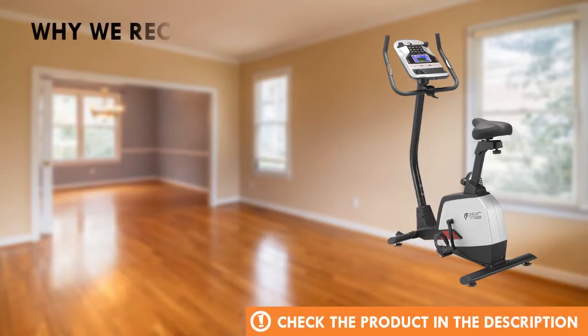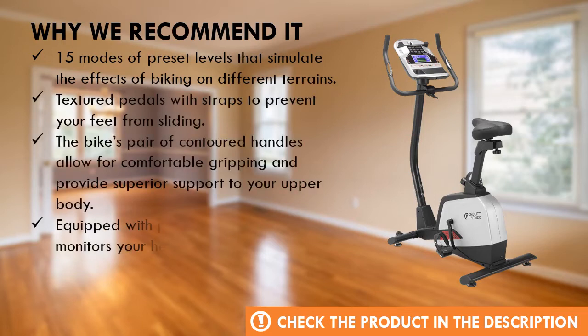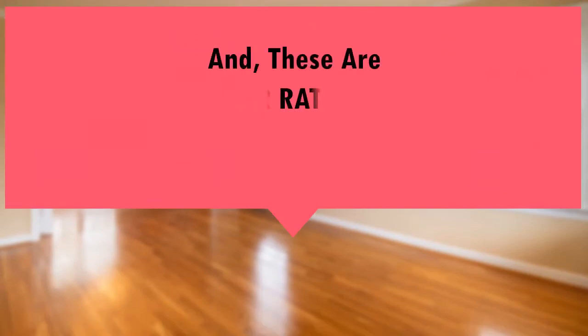Why we recommend this product? These are the ratings for this product.